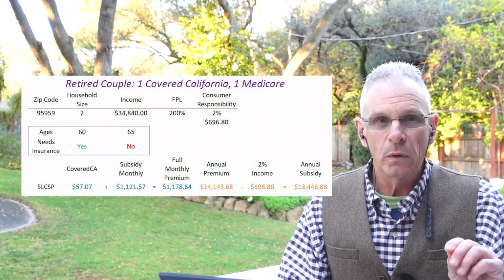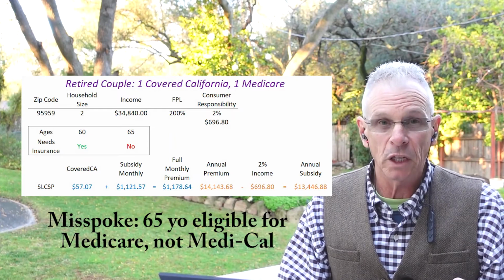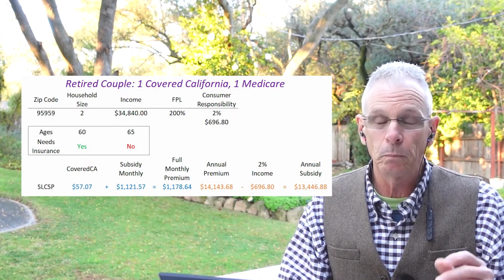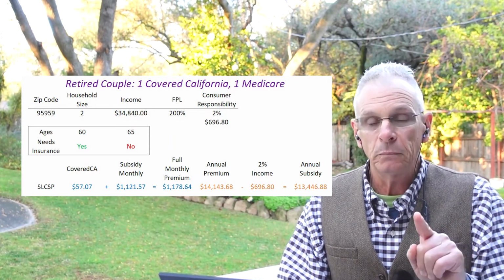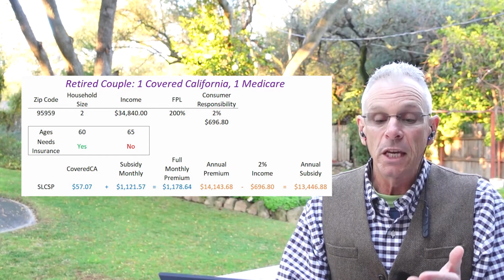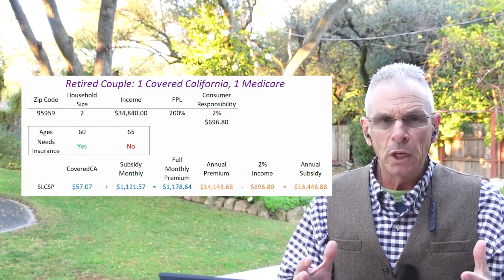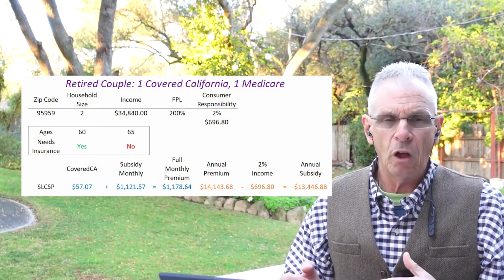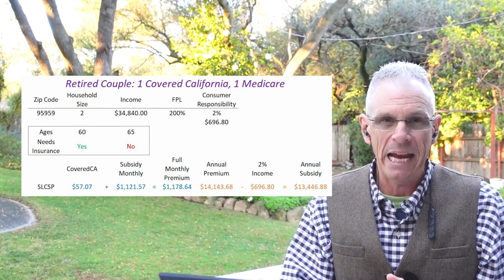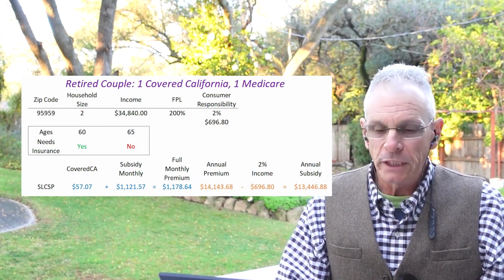Now, one of the individuals who is 64 years old turned 65 and is now eligible for Medicare and no longer eligible for Covered California. The tax household is still 2. Just because you're on Medicare, you're still in the tax household if you're married filing joint. Same income, same FPL 200%, same consumer responsibility of 2%. Go through Covered California. The monthly Covered California premium only goes up by $1. Although the annual premiums with the one individual off is less, that's $15,000, that did not change what the household is paying for the one person that is still remaining in Covered California. They're paying $1 more because, again, that $1 per person tax credit.